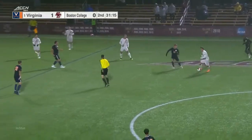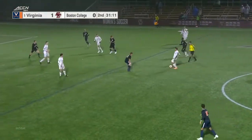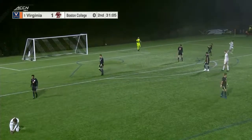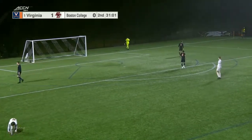Lehman for Sigurdsson. Lehman under pressure, goes down, gets back up, they'll play the advantage. Sigurdsson laying off for Saagun, and that's overhit with Mielis making a run. Out for a goal kick, and let's talk a little more about Joe Bell, who set up the goal with that takeaway.